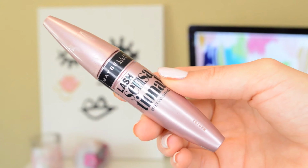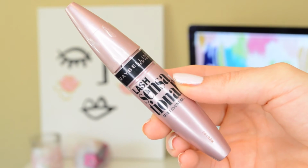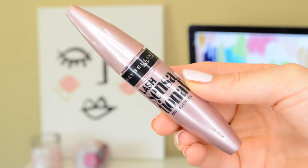I'm using the Maybelline Lash Sensational Mascara.